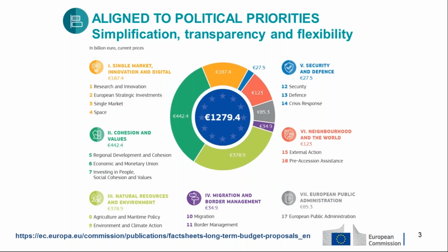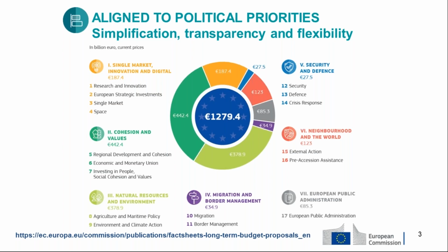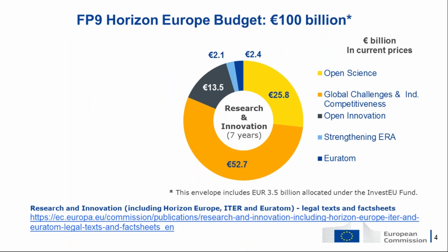So I invite you to look at the proposals and the different topics you are interested in. Now we will focus on number one, because this one includes research and innovation. Research and innovation is called Horizon Europe, so FP9. The overall budget is around 100 billion, covering everything. So you can see open science, global challenges and industrial competitiveness, open innovation, strengthening the European research area. And one of them is also EURATOM.